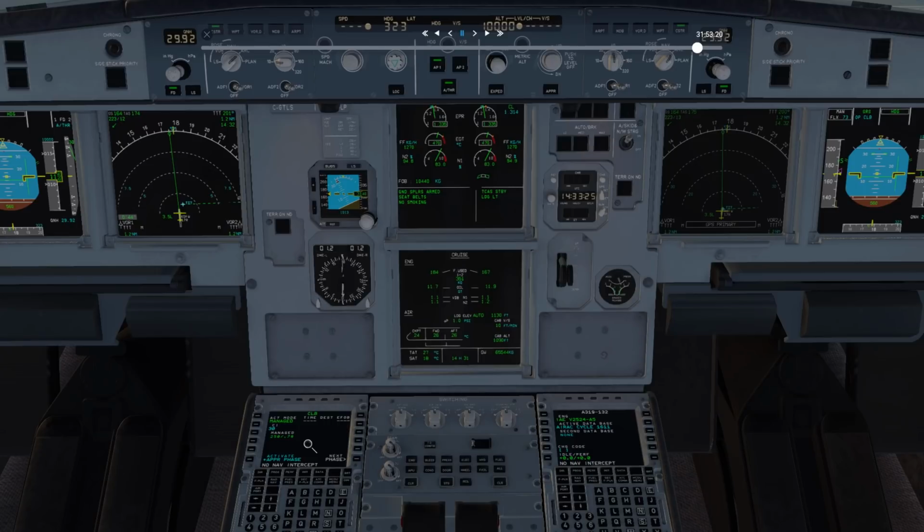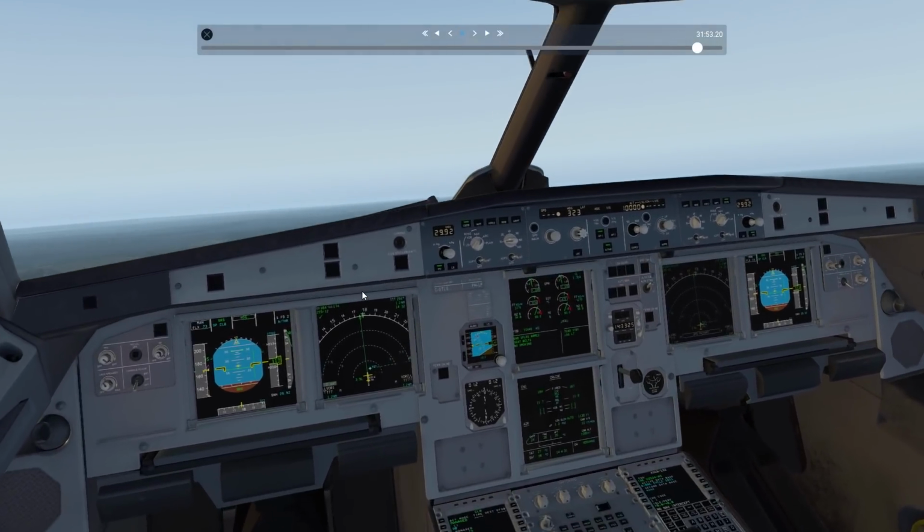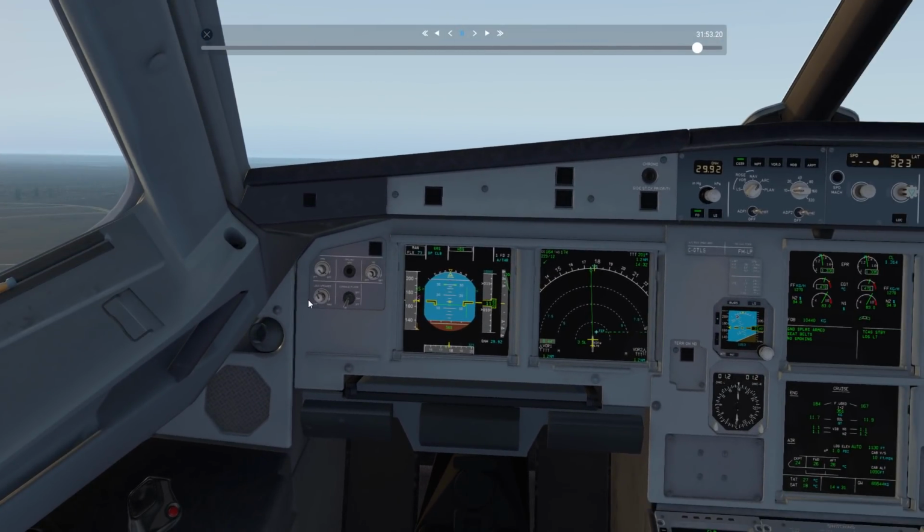I just want to do a quick talk about the comments I received. Somebody was asking how does it feel to hand fly the ToLiss 319? I think it feels great. It is definitely more sporty than the Flight Factor 320, and that is how it should be. So I'm very pleased with the hand flying characteristics. I'll probably do an in-depth video on that as well in a future series on hand flying characteristics between the two.